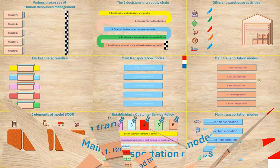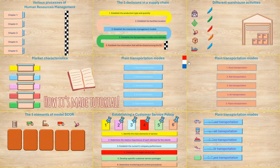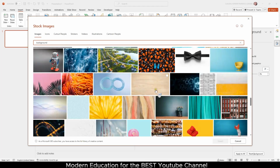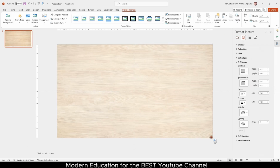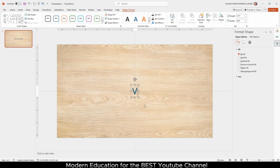Now, my friends, I really hope that I have your attention, and now let's see how it's made tutorial part. Let's start with technique number 1. Firstly, we're gonna look for a background image, and once we're gonna find it, then we're gonna insert it. And the next step is to resize it to 16:9 to be able to use it as background image.